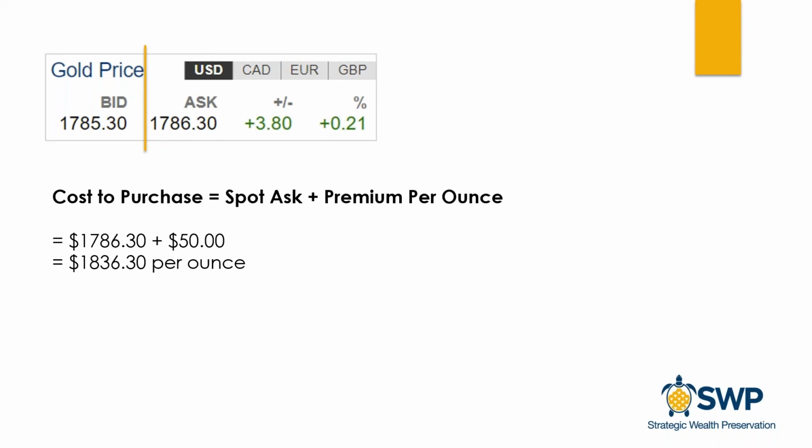There's a premium for the physical product. That premium covers the production of the physical product, the shipping of the physical product, and then obviously the retail markup of that physical product. The whole supply chain is earning a living in that $50 premium. So the actual total cost to the investor for a 1 ounce product would be somewhere in the range of $1,836. In this case, I would say a 1 ounce bar would realistically be about $1,836.